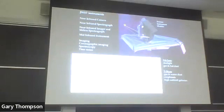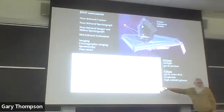Here are just a list of the instruments and detectors. There's a near-infrared camera, a near-infrared spectrograph. The wavelength ranges for the instruments are given here. The near-infrared imager and slitless spectrograph and the mid-infrared instrument, the MIRI, that's the one that needs to be at 6 kelvins in order to work right.